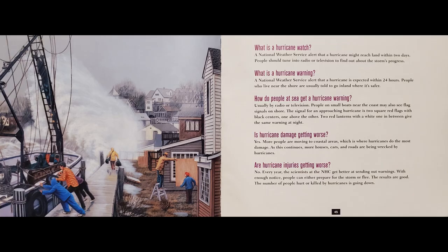What is a hurricane watch? A National Weather Service alert that a hurricane might reach land within 2 days. People should tune into radio or television to find out about the storm's progress.